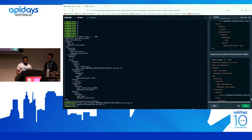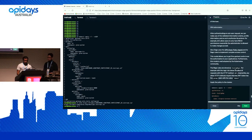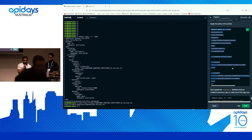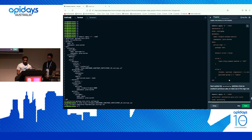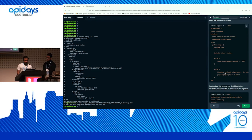I'm going to skip right ahead to the OPA authorization. In OPA, you can basically define what you want to do with the request after you've authenticated. In this case, we look at the payload. You can look at the header, the payload, even the signature, and then you can decode the JWT based on those things. You can pull those things out and write all of these policies based on what you pulled out, based on the header, based on the payload, things like that.